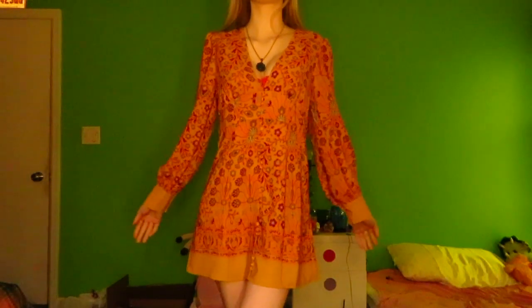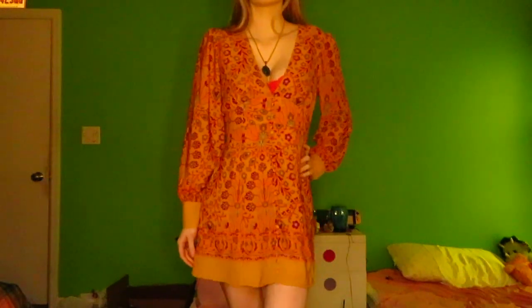So next I have this dress. It gives me American Girl Julie, I forget what they're called, but they're like the historic figure characters, and she was like the 70s American Girl doll. This just gives me like her, because I think she actually had a dress like this. If I can find it, I'll put it up on screen.